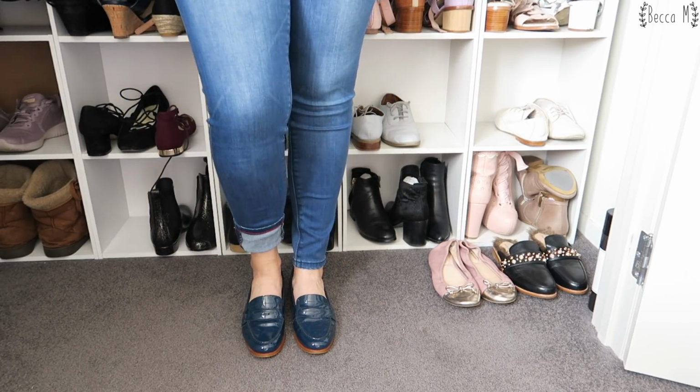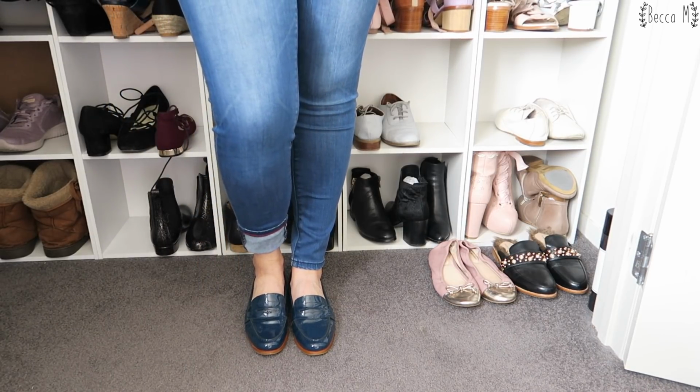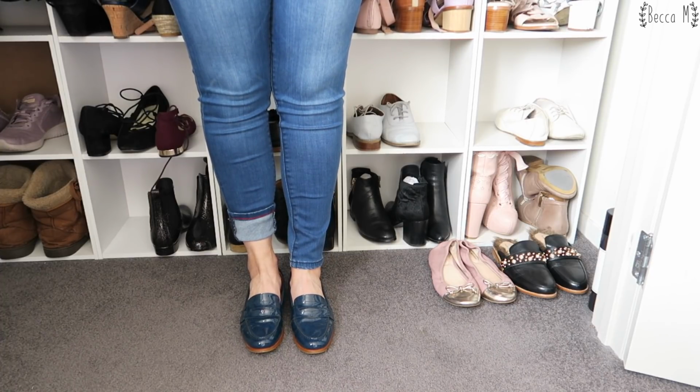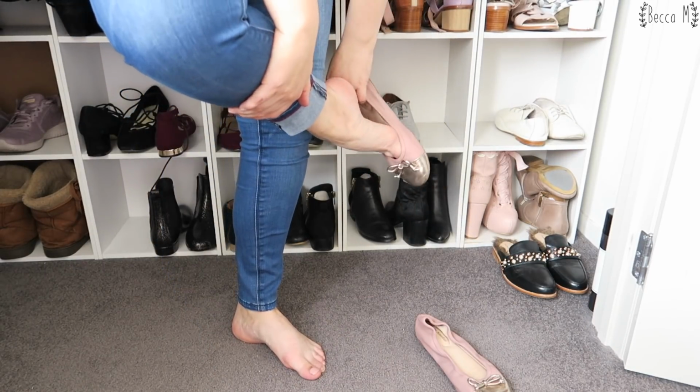Because it's patent, they took a while to stretch, so they are a bit of a stiffer leather, but because they're patent, they're really easy to look after. So these I think are 3 years old at the moment, and they still look absolutely perfect. The last 2 pairs I'm a little bit uncertain about.